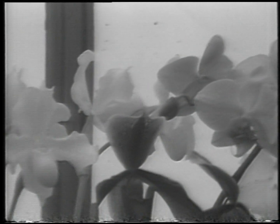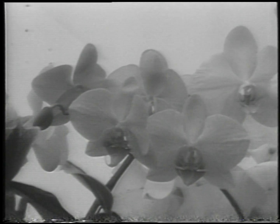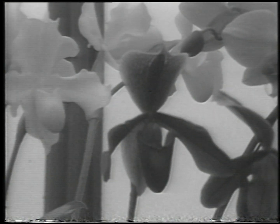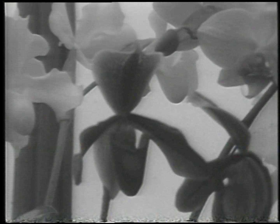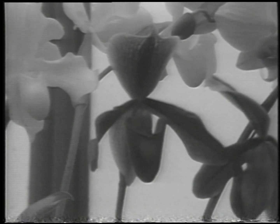So if you think that you can't grow orchids, that orchids are difficult or mysterious, you should reconsider, because they are very easy to grow, and they certainly do respond with some of the most beautiful blooms known to horticulture.